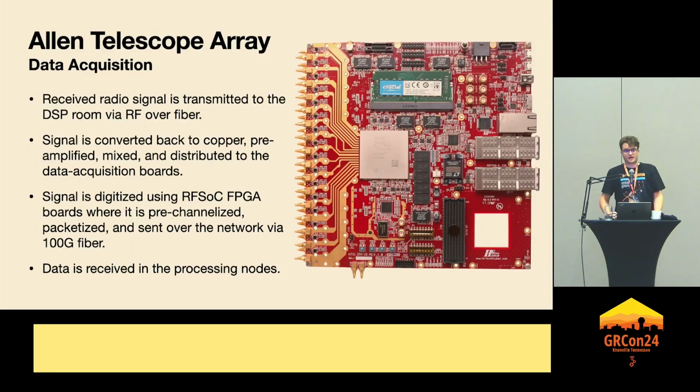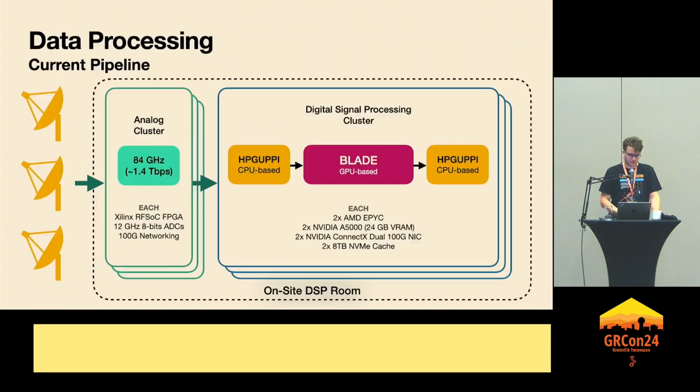Our data acquisition is basically the RFSoC boards from Xilinx, so the ADC is integrated with the FPGA itself. The incoming data comes in as RF over fiber, and then it's digitized. There is a large polyphase filter bank, and then the UDP packets are sent to our compute nodes over a 100 gig networking switch.